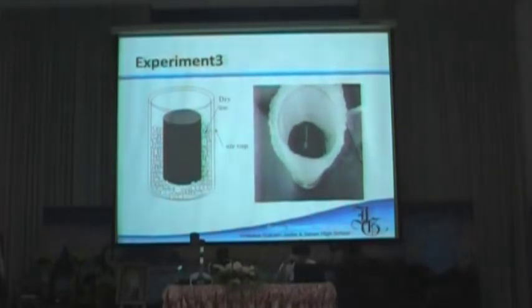Next, I'll explain experiment 3. First of all, I put a small black container into a big plastic container. And for dry ice, pitch was smashed between the small black container and the bigger plastic container. Next, I wound air caps around the bigger plastic container in order to keep it cold. Then the temperature of the small black container was minus 39 degrees. Finally, I broke a balloon and blew the air into the small black container.